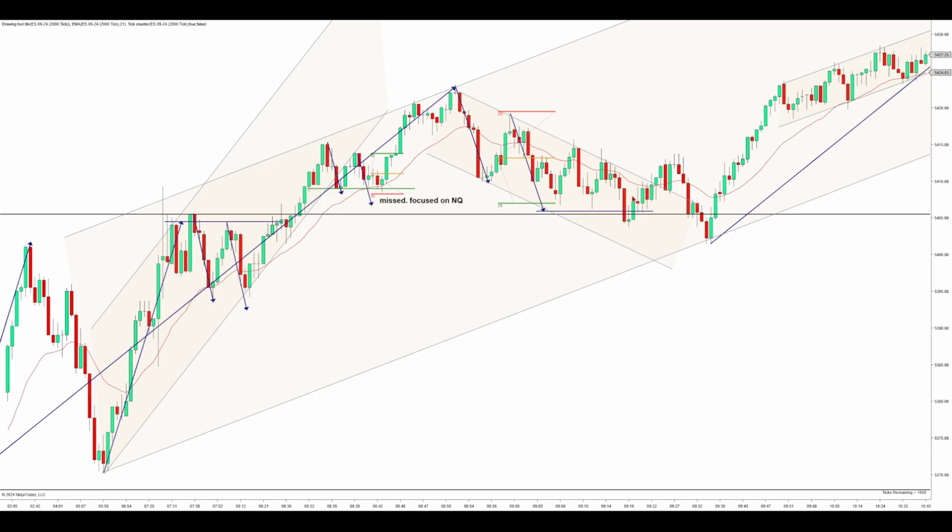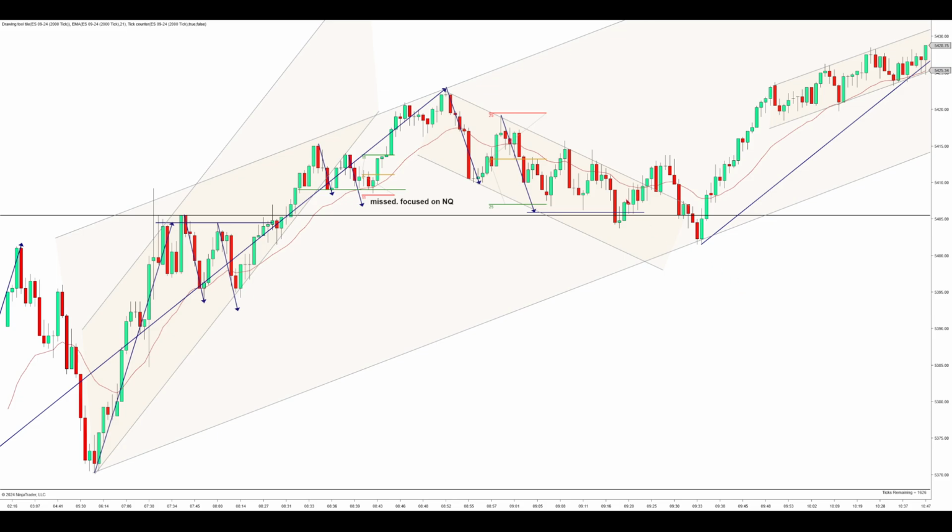You don't want to take a long right into that just because it's off the key level and also off that measured move. That doesn't mean you want to assume that this channel is going to break out, because sometimes it'll hold. And so, you can't just say, oh, there's one strong level, I can enter into another. This is a clear channel right here. You don't want to enter long into that.